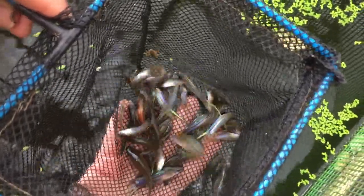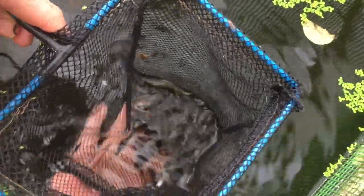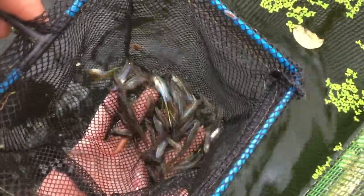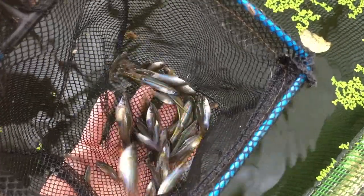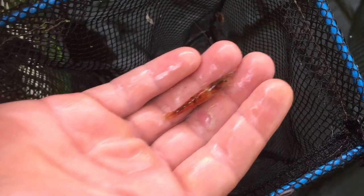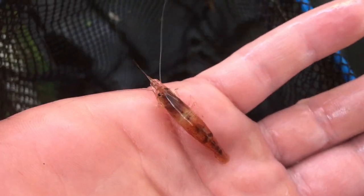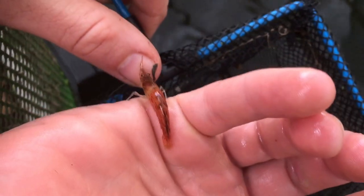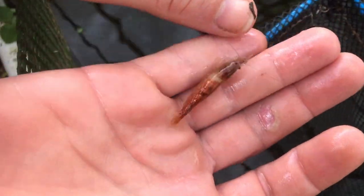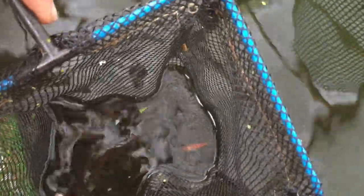Here's all the swordtails that we managed to catch. They are invasive in our area, so it's a good idea to remove them if you catch them. And then we found this weird, cool red shrimp. Because he was such an unusual color, we decided to bring him back with us. Already in the water.